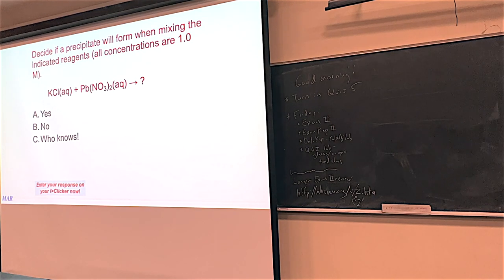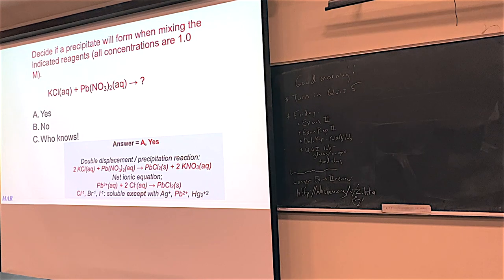Those 3 are very insoluble when you have bromide, iodide, or chloride. So for this one, the answer is a resounding yes. Anytime you have lead 2 plus in the presence of chloride, bromide, and iodide, you will see a solid. Most of the time, chlorides, bromides, and iodides don't make solids. But in the presence of group 1 cations, lead 2 plus, silver plus, and mercury 2-2 plus, you will see a solid form. We're going to use that lab to isolate these 3 ions and figure out if you have them or not. Any questions?